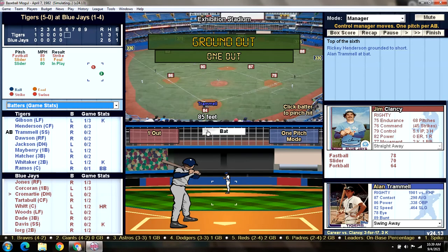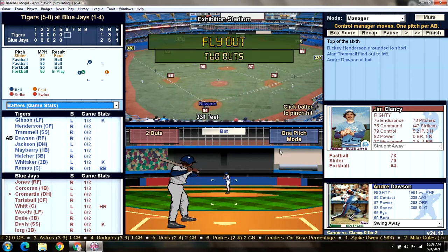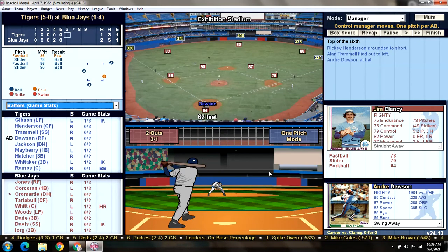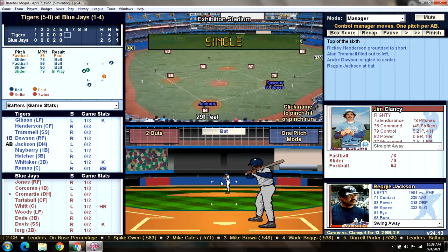So 1 down for Trammell. And Trammell sends a fly ball into left center field. It's caught for the 2nd out. And with 2 down, Andre Dawson steps in. And he laces it back up the middle into center field. Do we want to go for 2? I'm going to say no. 50-50 shot, but we know 50-50 is like 10% max. So we're going to say no, and we're going to give Reggie a chance here to do something about it.